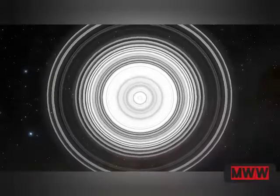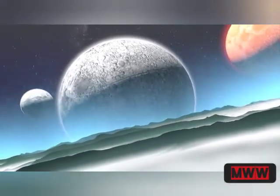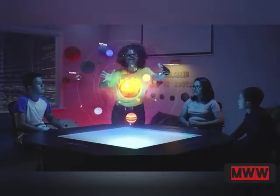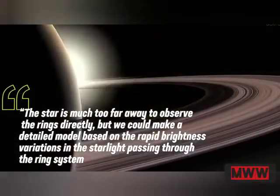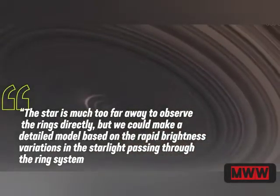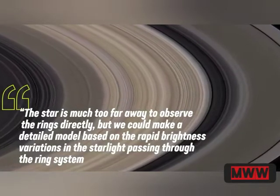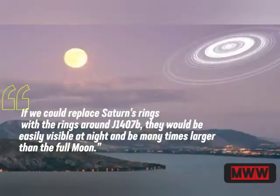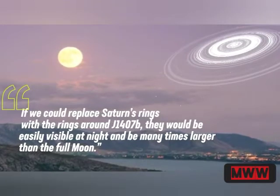From the initial establishment of human presence 7,600 years ago, several newly formed moons have been noted, with frequent impact between these bodies. This has made J1407b an extremely interesting subject of study amongst astronomers. According to the lead researcher, the star is much too far away to observe the rings directly, but we could make a detailed model based on the rapid brightness variations in the starlight passing through the ring system. If we could replace Saturn's rings with the rings around J1407b, they would be easily visible at night and be many times larger than the full moon.